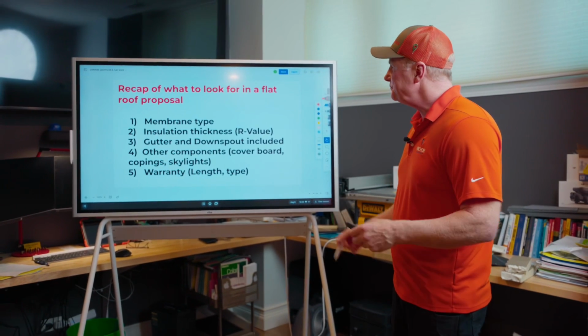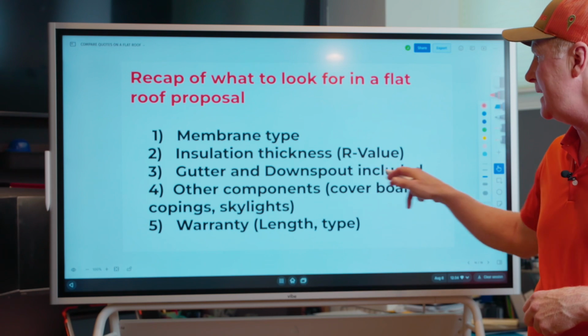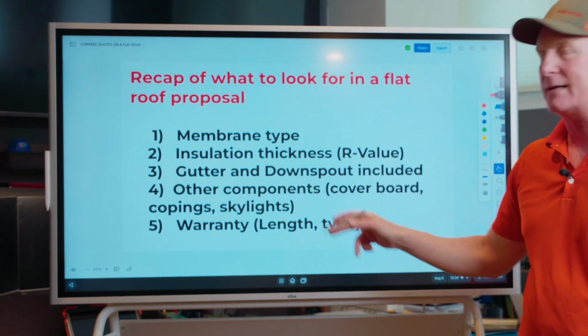So here's a quick recap. What to look for: membrane type, your insulation, gutters and downspouts included. We're going to talk about other components: cover boards, coping, skylights.